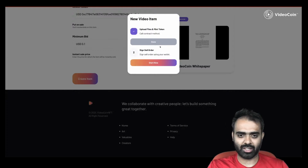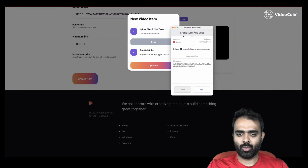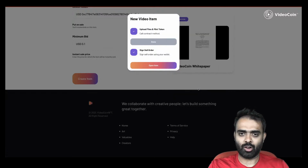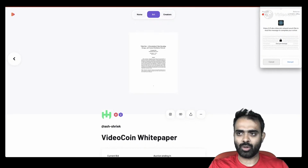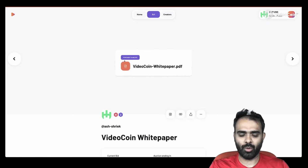So it's done, because it was a small file. Now I'm going to sign my request, sign my listing on MetaMask, right? So now it's done, and the video coin white paper is now created. Now again, because I am the creator and I presently own the NFT, MetaMask is asking me to decrypt it. So let me just ignore this for a bit, and then I'm going to show you how it looks.